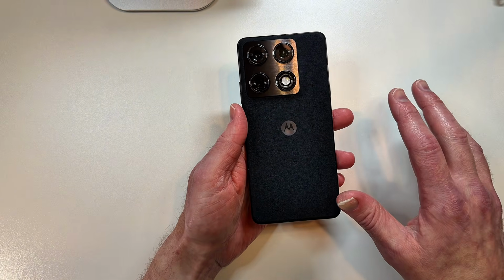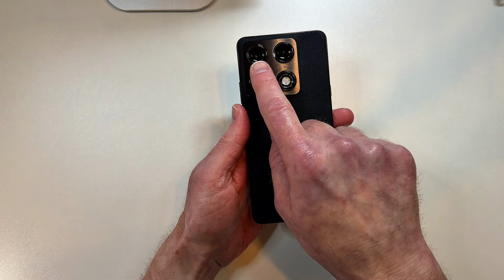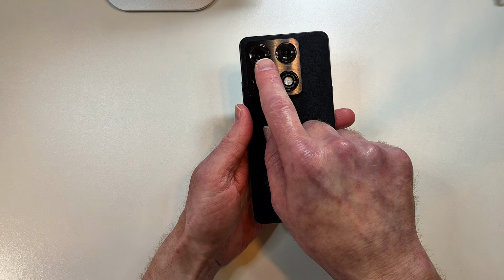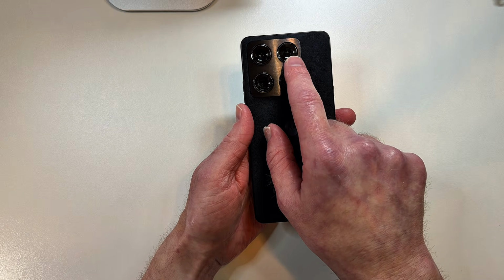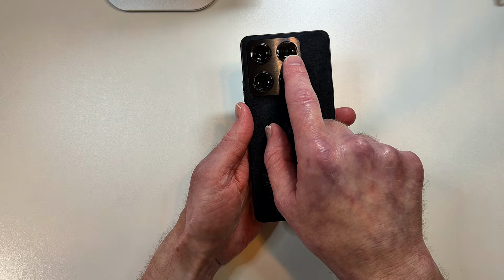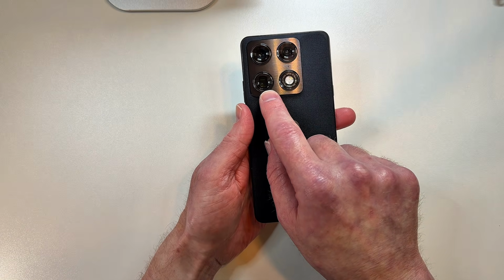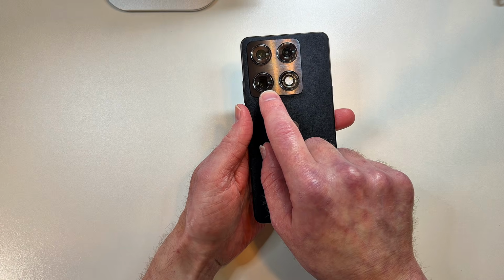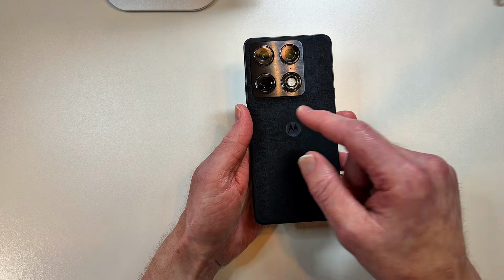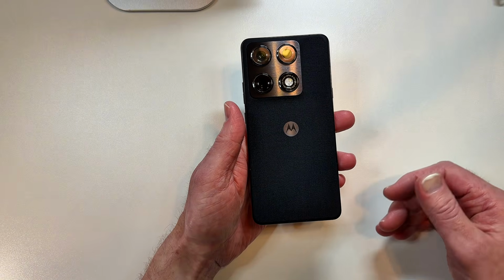So let me go through these sensors on the back. They're all Sony Leica sensors. 50 megapixel wide angle sensor with OIS. You have a 50 megapixel ultra wide. You have a 50 megapixel periscope telephoto with OIS, 3x optical zoom. You got laser autofocus, you got dual LED flash, you got HDR.